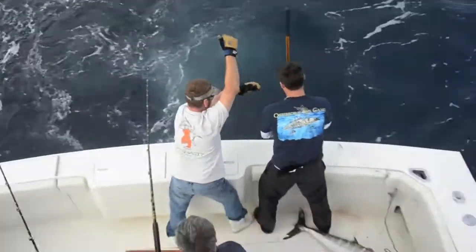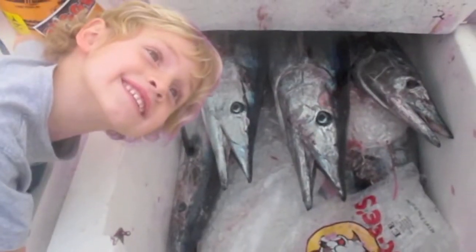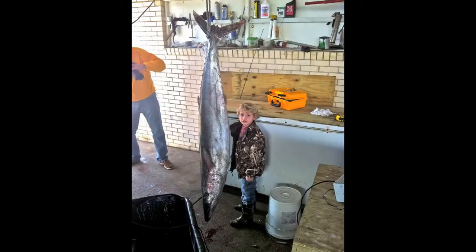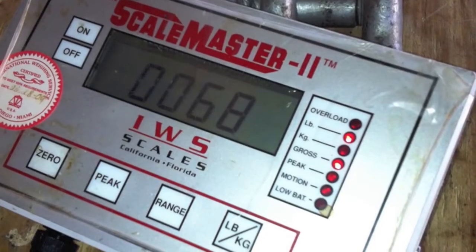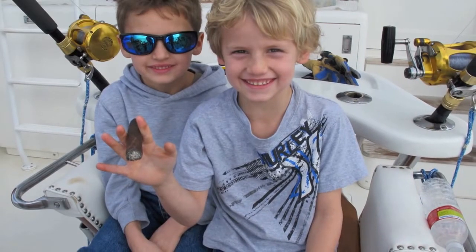That's awesome. Then just rinse and repeat until the furious bite is over and you've stacked all of the wahoos in the fish box in the floor of Papa Da Rey. Head back to the scales in Galveston to weigh in the 68-pound monster and celebrate with your brother.